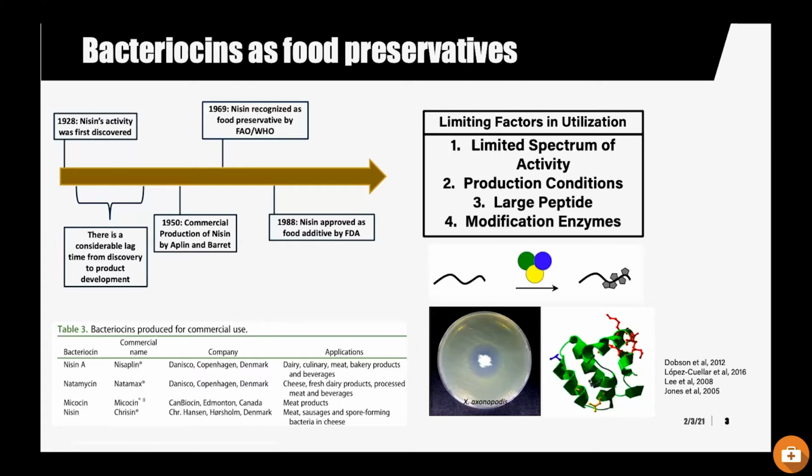But this limited use has really fallen because of the limiting factors in the utilization of these types of compounds. They have a very limited spectrum of activity, meaning they'll only kill certain bacteria. They won't kill a lot of different kinds like general antibiotics. They require very specific production conditions. Bacteria don't just tend to make these because they want to. They'll usually only make them when they feel like they have to. And really finding that condition can take a lot of time, pouring in a large amount of R&D hours. These also tend to be rather large peptides, which can make them hard to synthesize chemically.